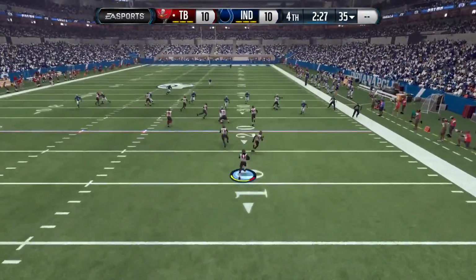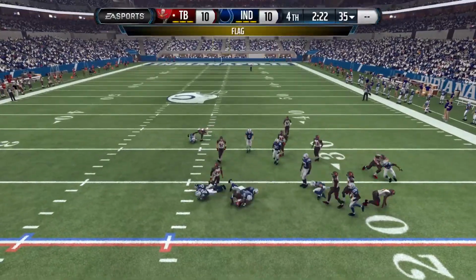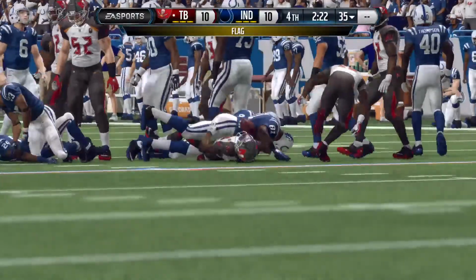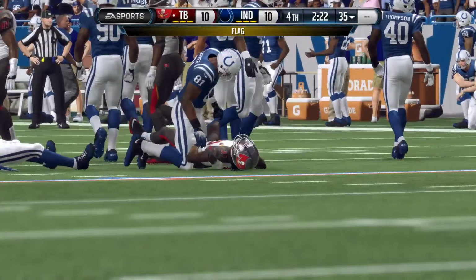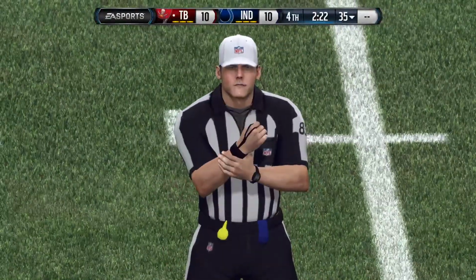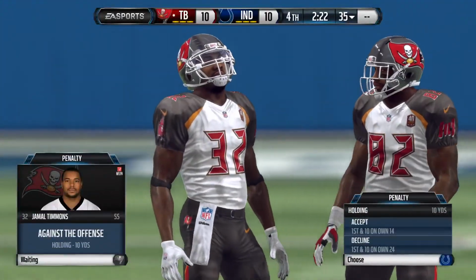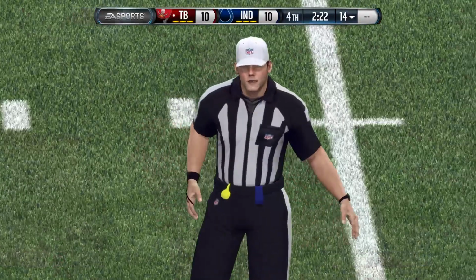He'll take it from the 1. Fights through contact. And a flag comes out. Holding, receiving team. Automatic first down.